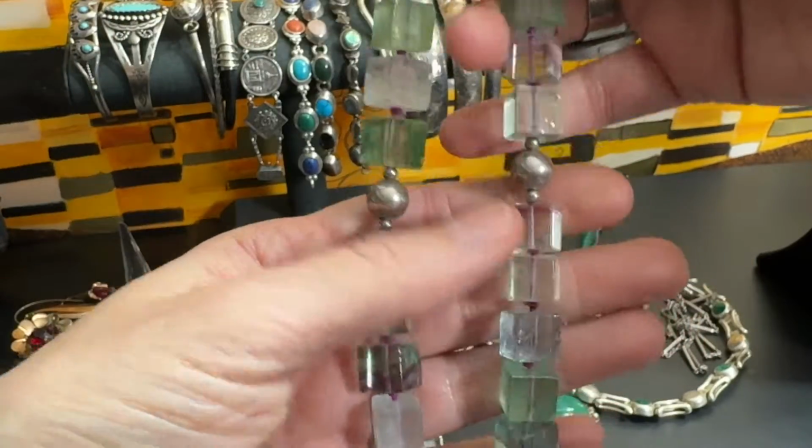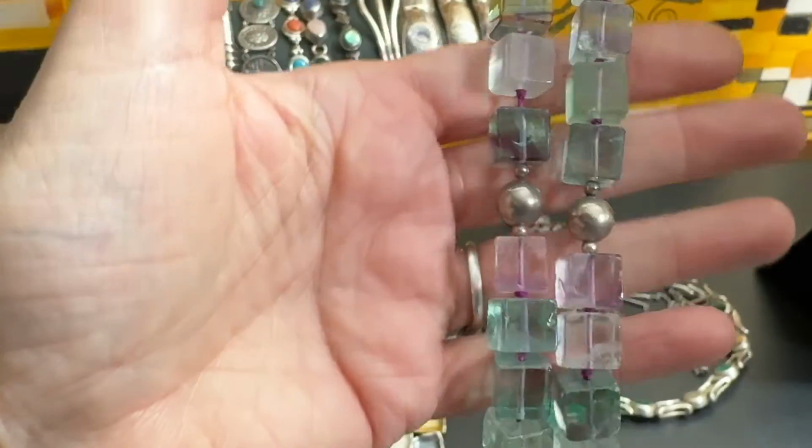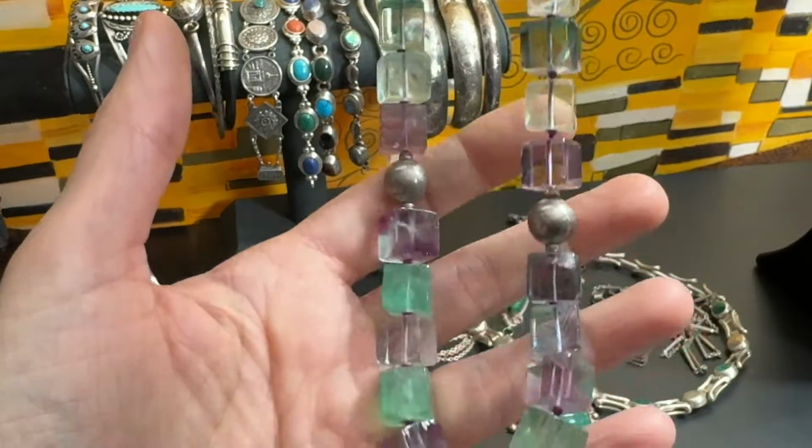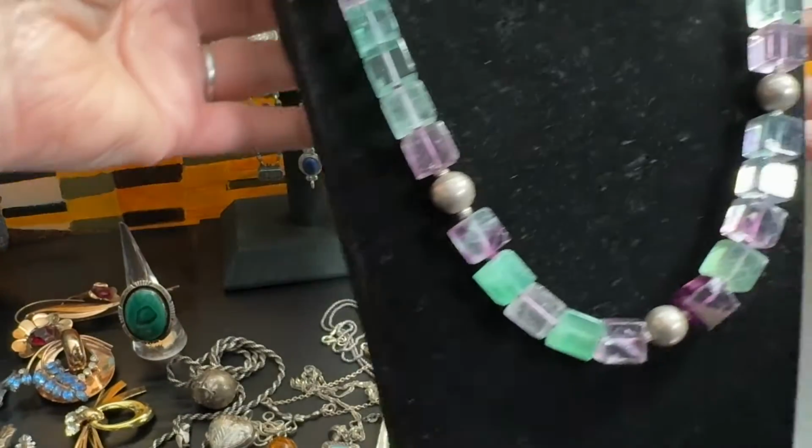Besides the little tiny, I mean, they're all there. None of them is massively cracked or anything, but there is a little bit of what we call flea bites on some of them. You can't see it at all, but I do need to point that out to you.